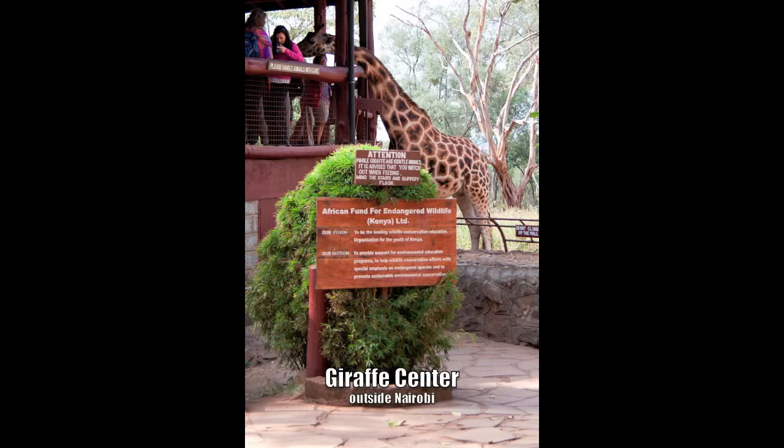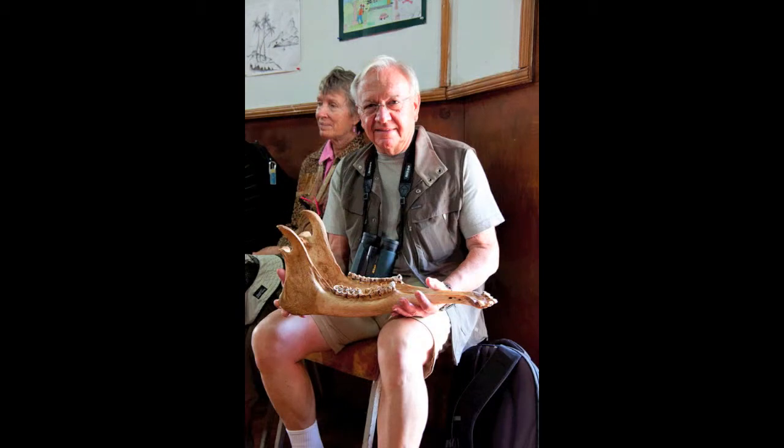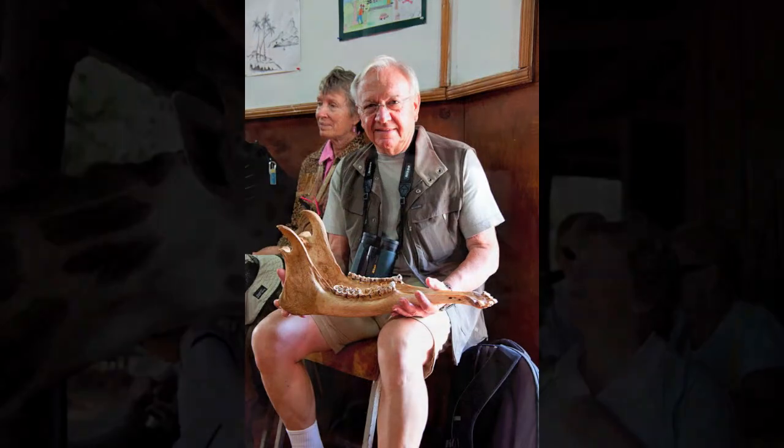Our first visit was to the Giraffe Center near Nairobi. We learned about the endangered Rothschild giraffe and also got to feed and kiss one of them.